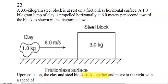This problem is exactly like the last inelastic question we solved, and we have mass 1 of 1 kilogram, speed 1 of 6 meters per second, mass 2 of 3 kilograms, with its initial speed at rest. So the clay hits the block, they move off together. This is exactly the same solution, and you could see that this is a 1-to-3 ratio. A 1 kilogram to 3 kilogram ratio, light hits heavy.